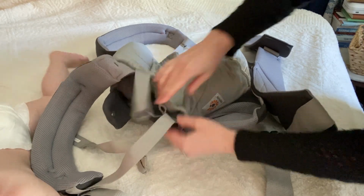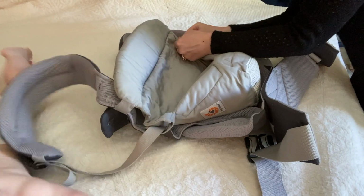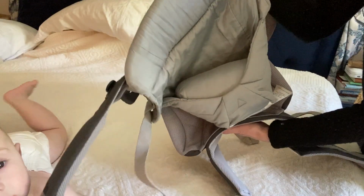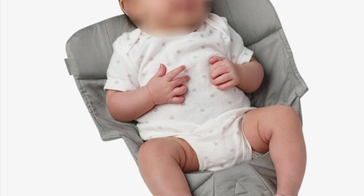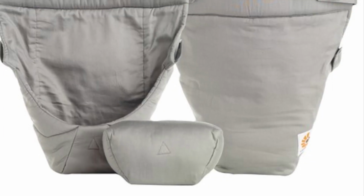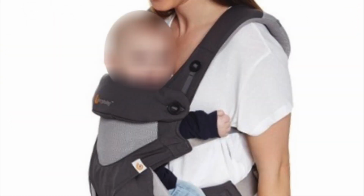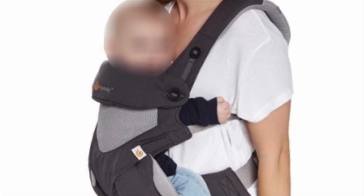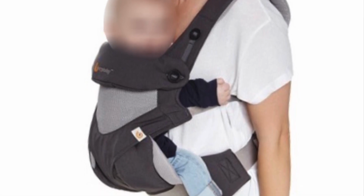Here I am demonstrating how to attach the infant insert into the ErgoBaby carrier, and it is such a bonus to have this infant insert, let me tell you, but I will disclaim a couple things. I personally had to sit down to comfortably be able to put baby in my carrier while I was using the infant insert. The bottom of the infant insert does not completely attach to the carrier, so there is a little bit of wriggling around and it does take adjustment at times. So that's my personal take on this particular ErgoBaby 360-degree carrier. Let's review the next carrier.